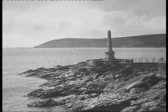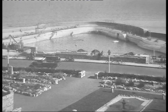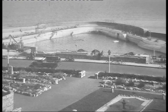And that's the monument at Battery Rocks. St. Clement's Isle, just off Mousehole, can be seen faintly in the distance on the left. That's St. Anthony Gardens and the bathing pool when it opened in 1935.